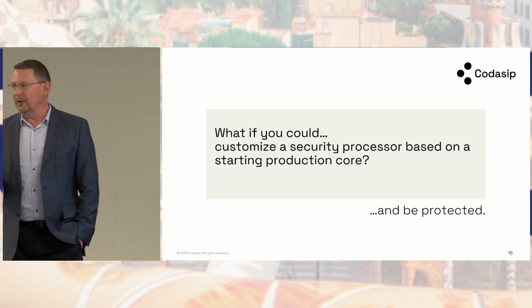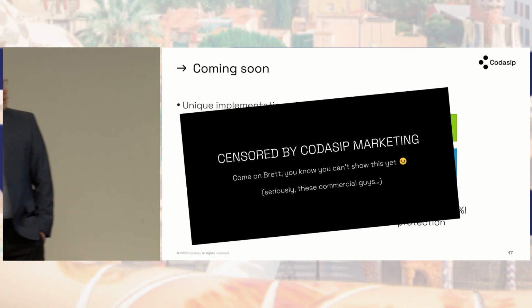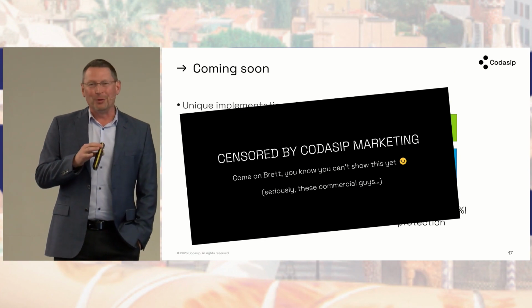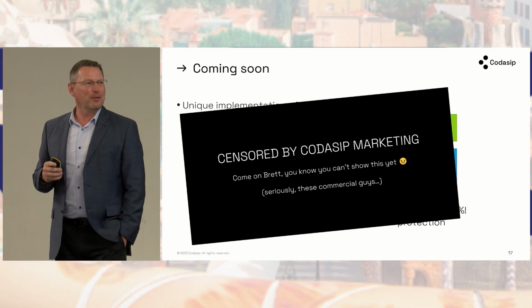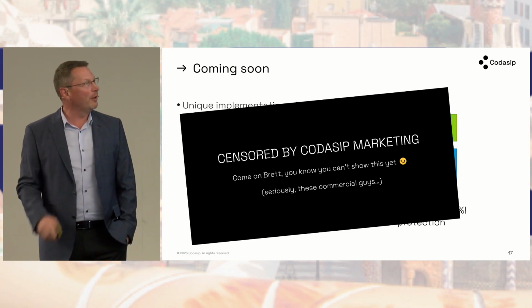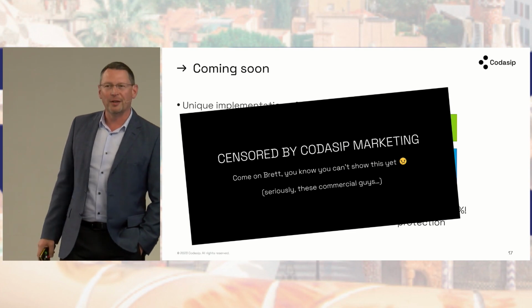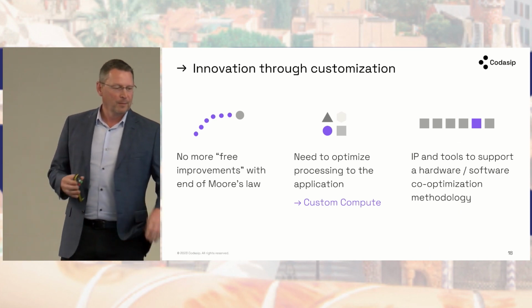We think it's really cool, and it's something we'd like to talk about a little more, which is this idea of, well, I guess the marketing team caught me. We have this idea of a really cool security processor, and you'll have to come by the booth and take a look at it. I think we've got some cool stuff to talk about, but apparently not quite ready to announce yet. But security and safety is going in this direction, and I think you'll find it really cool for protecting your own designs.